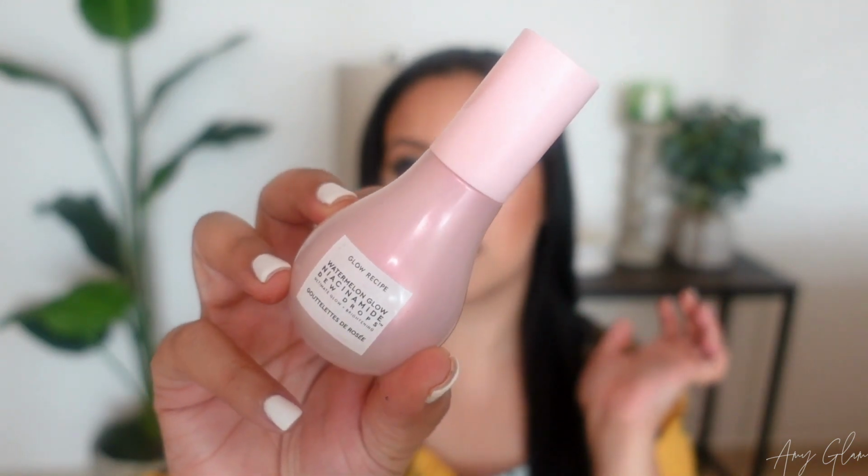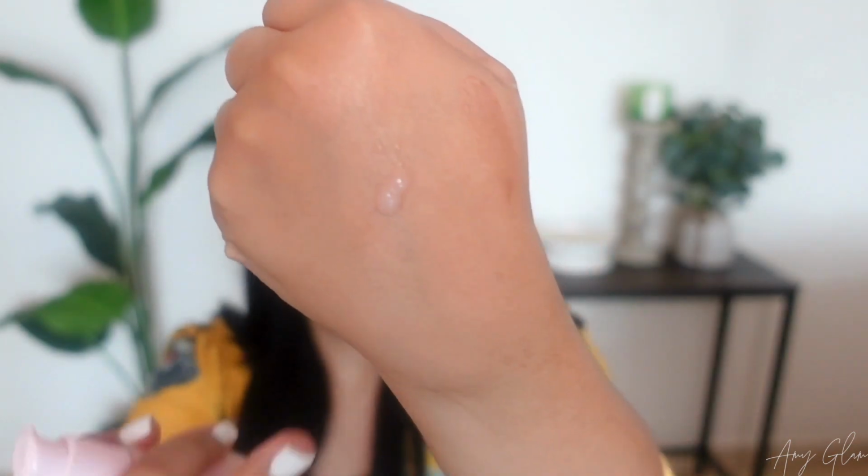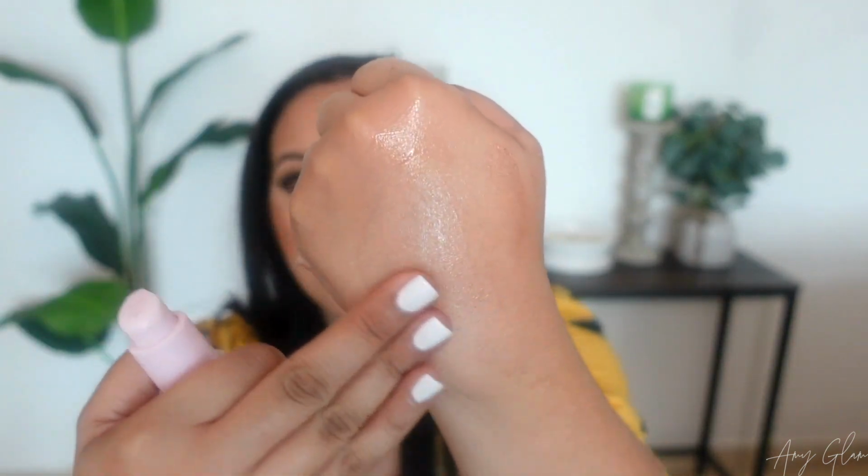I have also been loving the Glow Recipe Watermelon Glow Niacinamide Dewdrops. I've been pretty much using this as a primer before my foundations. I have very dry skin, so I can't really use primers that mattify the skin because that's a nightmare for me. This just gets my skin ready for makeup. It moisturizes it and makes it look plump and dewy. Really nice product, and this is the consistency right there. If I blend it out, it adds a very nice dewy luminous look before I go in with my foundation. So I really like it for that.